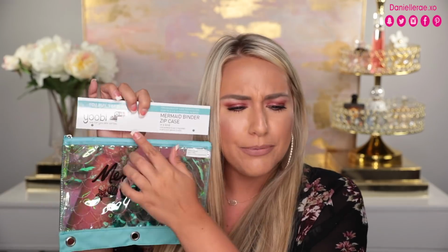Oh my gosh. So there's this super cute brand in Target, Yobi, I think is how you pronounce it. I stocked up on so many things from them. So this is a little pencil case holder, and on one side it has like glitter, almost scales on it, and it says weekend, and it says mermaid vibe, and it has like little seashells and a mermaid tail.